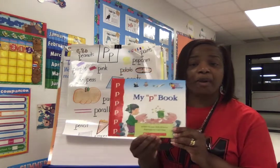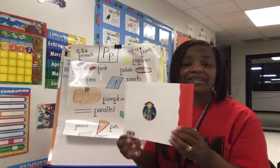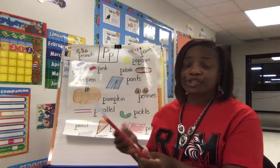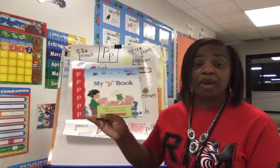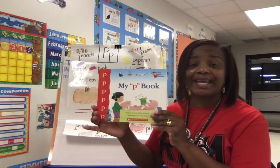My P book. Remember the parts of the book? You have the front. There's the title, the spine, the back. And this book was written by Jane Moncure. You remember the author writes the words in the story, and the pictures were drawn by Colin King, the illustrator. Let's read and see what Little P finds on her adventure.